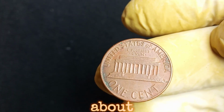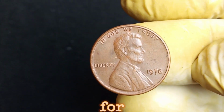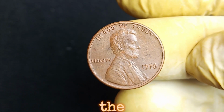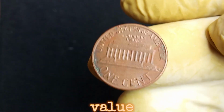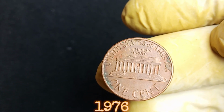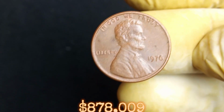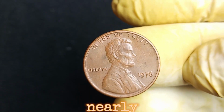Now, let us talk about the market trends. The coin collecting community has been growing, and the demand for historical coins, especially those tied to significant years like 1976, is stronger than ever. With the rise of online auctions, coin shows, and international interest, the value of rare Lincoln pennies continues to climb. Today, the 1976 Lincoln penny in its rarest forms, including top-graded examples and dramatic mint errors, can be worth as much as $878,009. That is an unbelievable leap from a single cent to nearly $1 million.